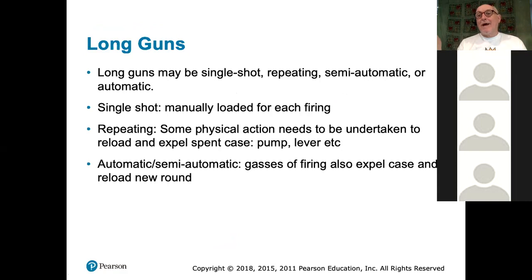But a long gun has a long barrel, and that is for a specific purpose. The long barrel of the gun enables the bullet to be fired a much further distance with continued accuracy. With a short-barreled handgun, the accuracy is much less than for a long barrel. You'll hear the same kind of distinctions. A single shot is manually loaded after each firing. Again, old-fashioned, and probably now just the province of collectors and specialists.